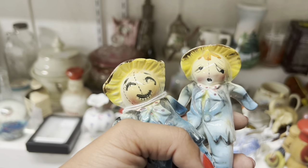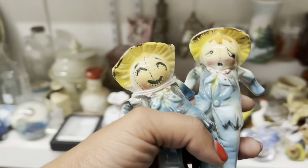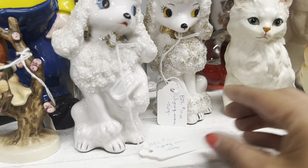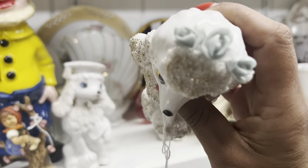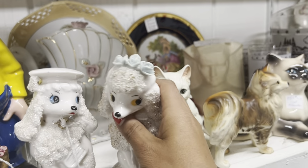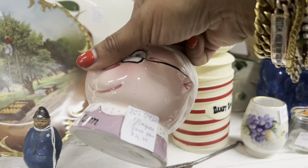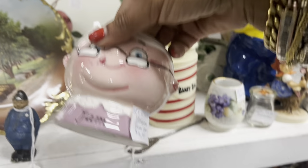I'm definitely gonna circle back to this section because there's like a million things that pique my interest here, but I don't wanna fill my basket just yet. All right, so little graduation poodle. She's cute, but it's this one that kind of caught my attention here. She's got a little chipped flower. $10 is still a super fair price though. And then what's going on with this little jam lady? How fun is she? She's missing the top, but for $5, I think I'm gonna grab her anyway.